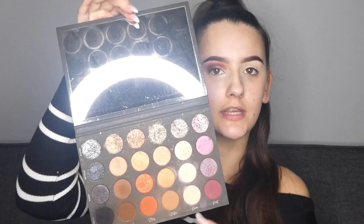Just building that up. And then just tapping that inwards to get that ombre effect. Like that. And then on the lid, we're going to go into my Tarte Beauty palette. This one here, lovely. And when you open this, you have all of this magic. And we're going to go into this shade, which is Aura.